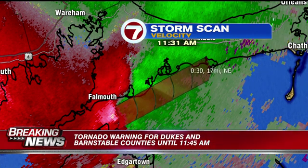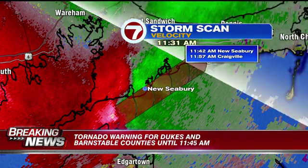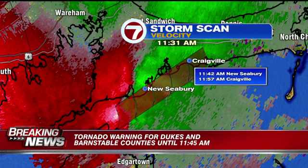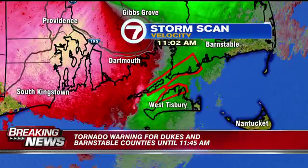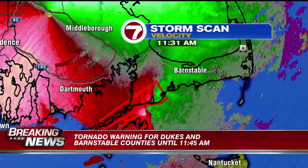Exactly. Basements are best, of course, if you have one. Try to get to the basement if you can. Also try to go to the center of your house or whatever building that you're in. So stay away from those windows. Glass, of course, can break with these gusty winds. And you're tempted to look outside. You want to see what's happening outside. Don't try to film for Instagram or social media. It's more important to have your safety. Our concern is your safety.